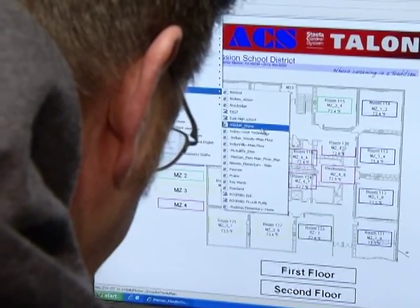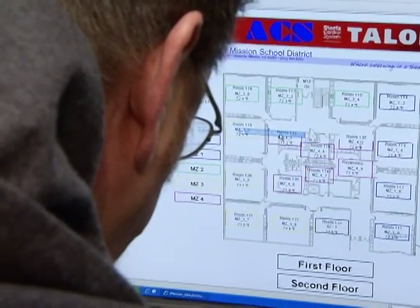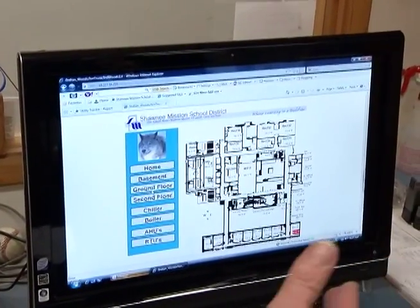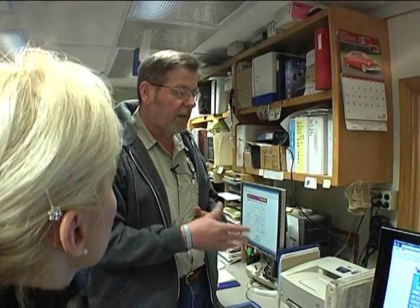It helps us in troubleshooting. When we get a call that they have a problem, I can look at the room, see if it may be that it's at set point and there isn't a problem. That saves us having to send someone out there to repair it, or it may be something that I can fix from here, which happens a lot.